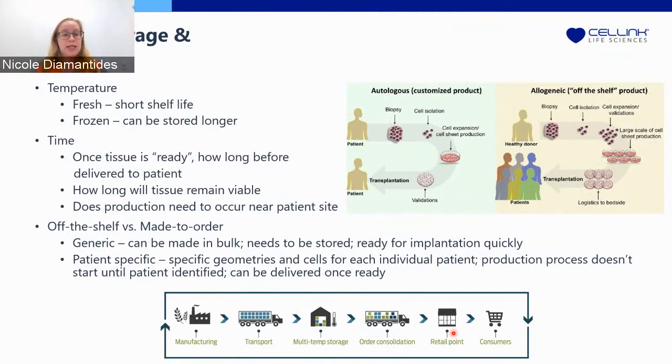As opposed to if it can be frozen, if it finishes culture, you say it's done, I can freeze it and just leave it in storage for X amount of time until the patient is ready, until the doctor's ready, and then I can deliver it. So which way is best for the cells, which way is best for scaling this process, it's unclear. And time is a big factor here. How long between the construct being ready and the patient being ready, how do you time those two events to coincide? How long is this tissue viable, either frozen or fresh? What is that window that you have to work with to actually deliver this product?